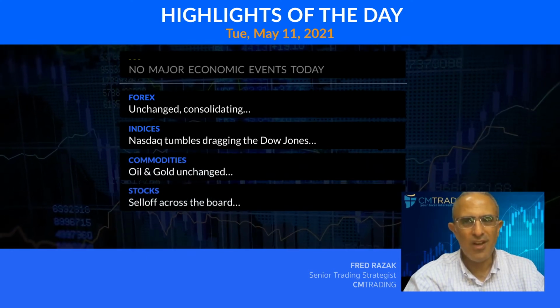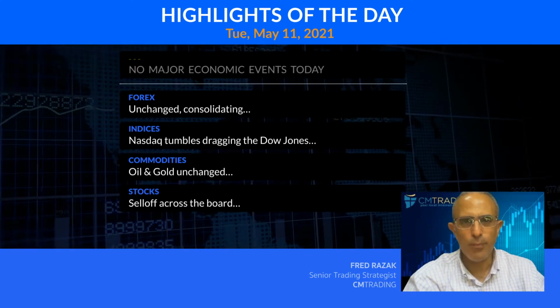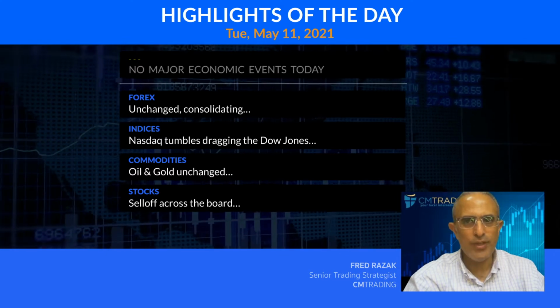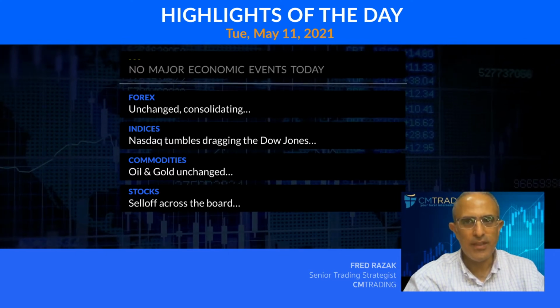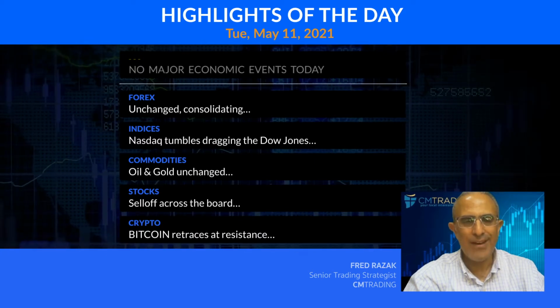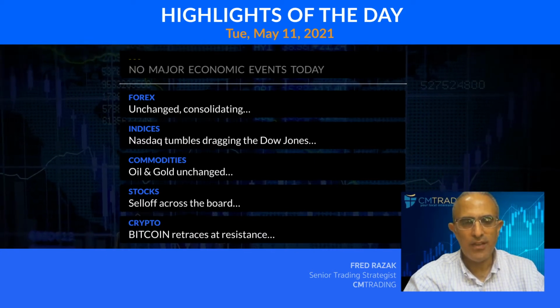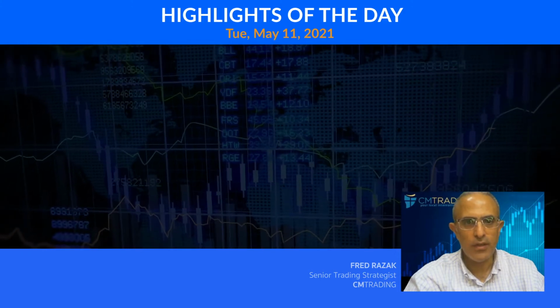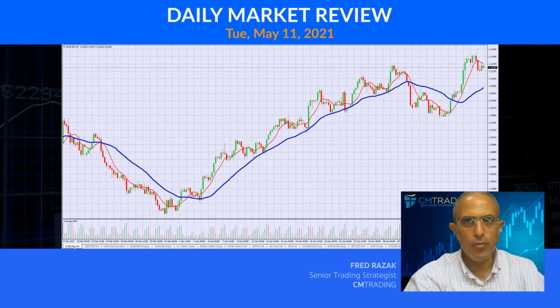And when we look at the stocks, it's a sell-off across the board. Nothing really stands out as a green stock yesterday as we see that major sell-off. Lastly, looking at Bitcoin retracing at resistance at a mid-level where it's consolidating. So let's take a look at the markets and see what we can expect from today's trading. So we're going to start out with the Euro USD.